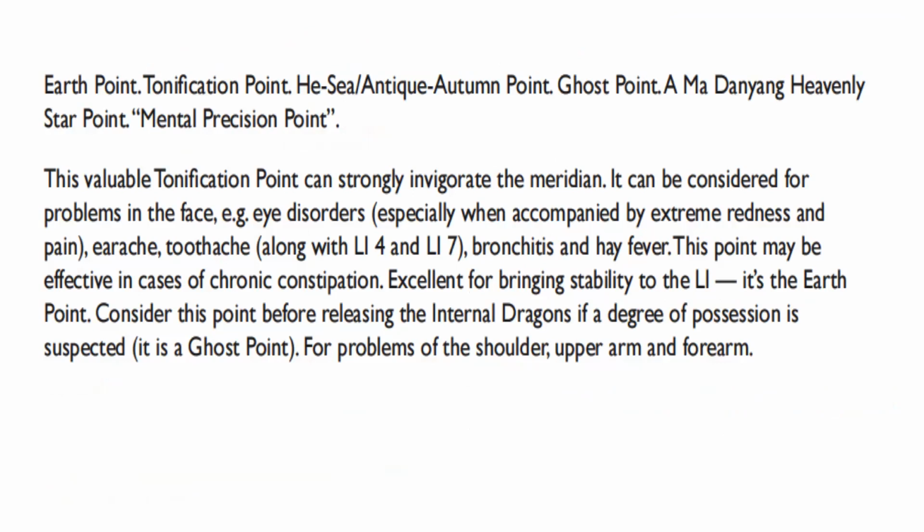This valuable tonification point can strongly invigorate the meridian. It can be considered for problems in the face, for example, eye disorders, especially when accompanied by extreme redness and pain, earache, toothache, along with LI4 and LI7, bronchitis, and hay fever. This point may be effective in cases of chronic constipation. Excellent for bringing stability to the LI. It's the earth point. Consider this point before releasing the internal dragons.